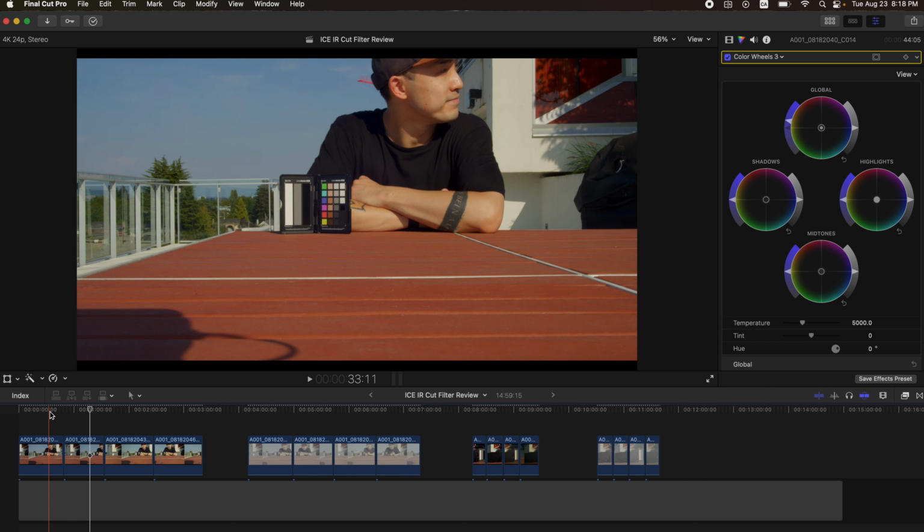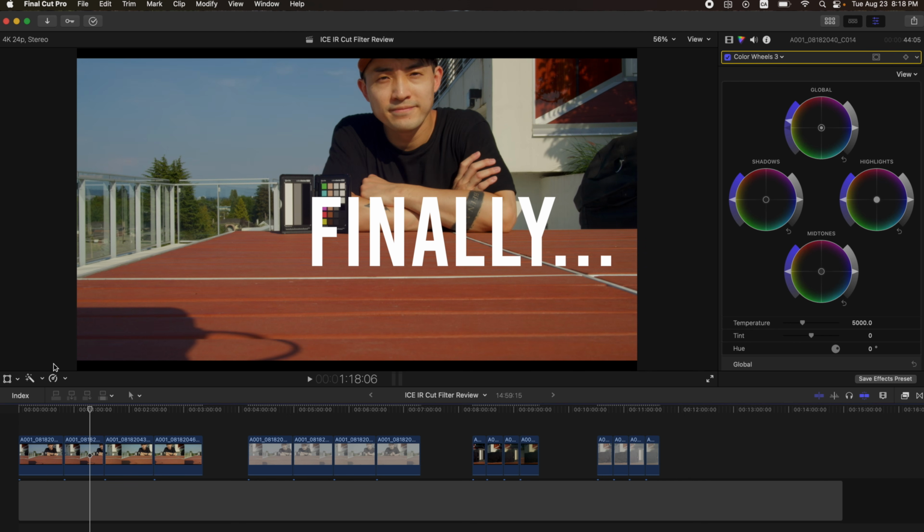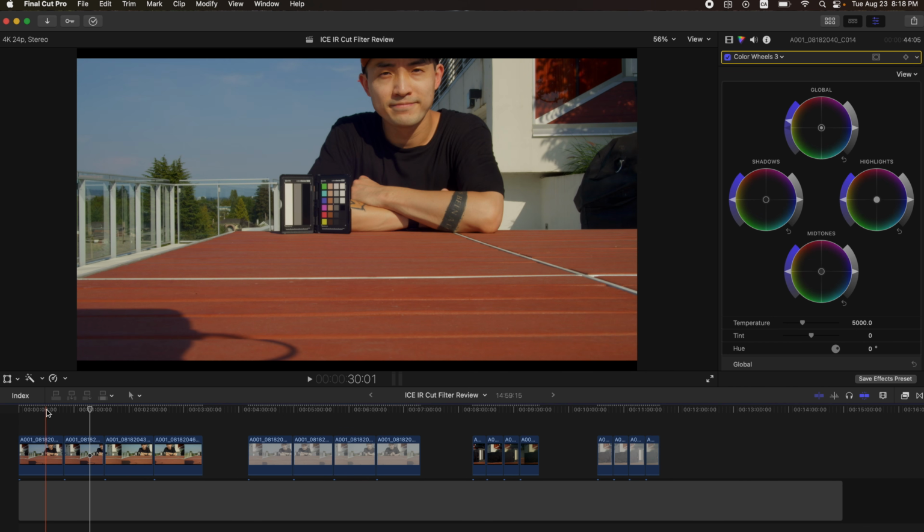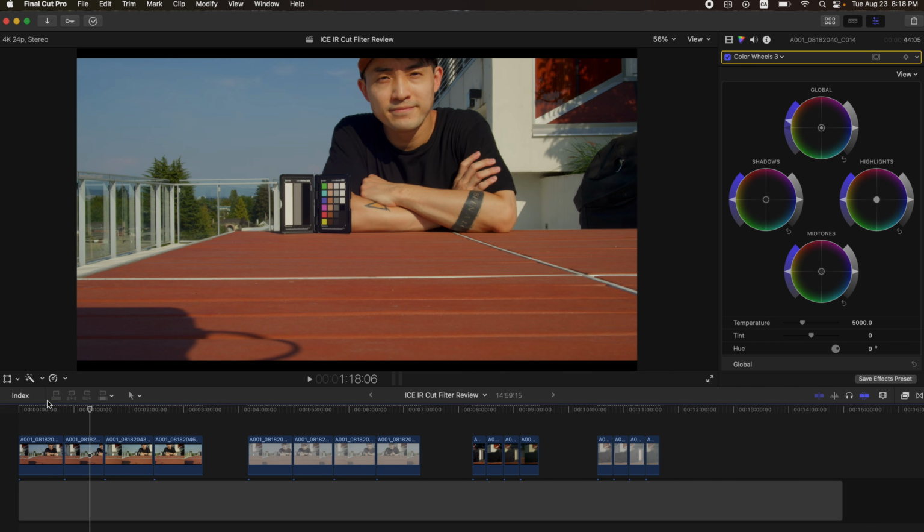This is before. You can tell that there is a pretty strong magenta tint, even without using any ND filter yet. This is after with just the IR cut filter. So it is helping already. And if you pay attention to the trees at the back, the trees are actually a little bit more true to life. It's greener with the IR cut filter.